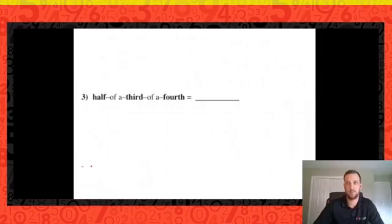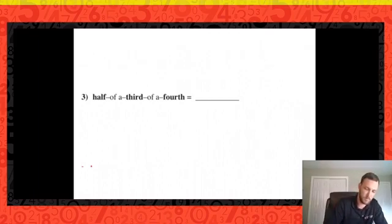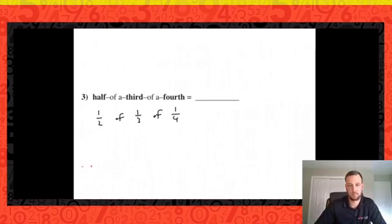All right, last one here. Number 3 on page 5. Thinking outside the box a little bit. 1/2 of a third of a fourth equals what? 1/2 of a third of a fourth. How do we go about this? What do we think?